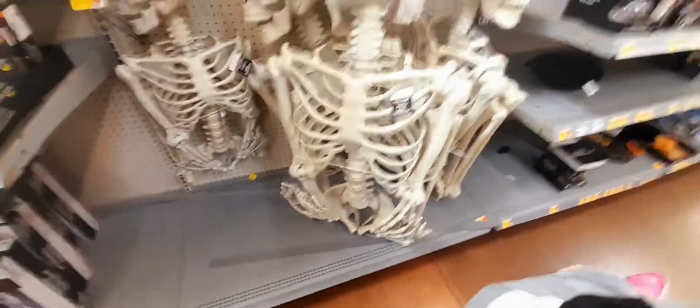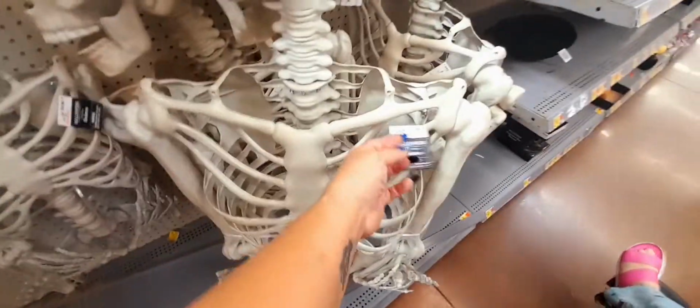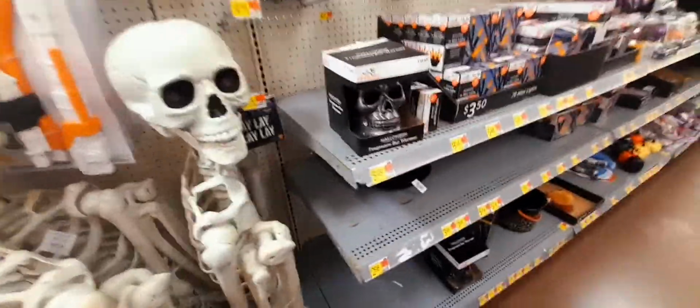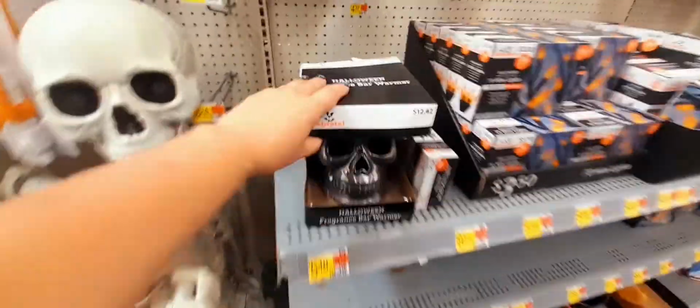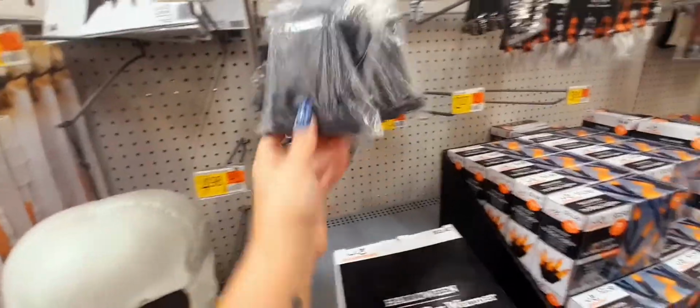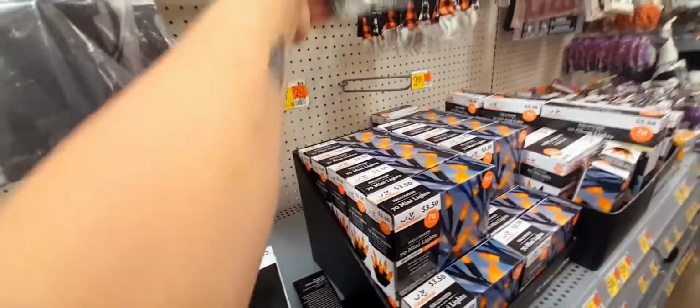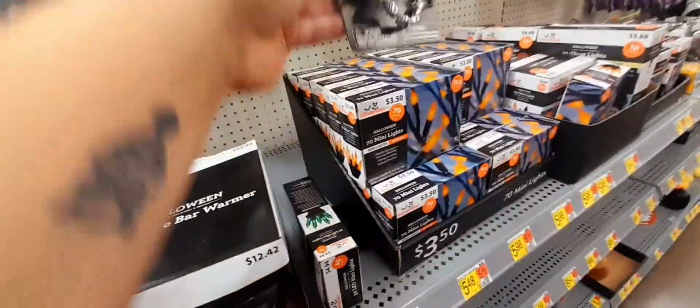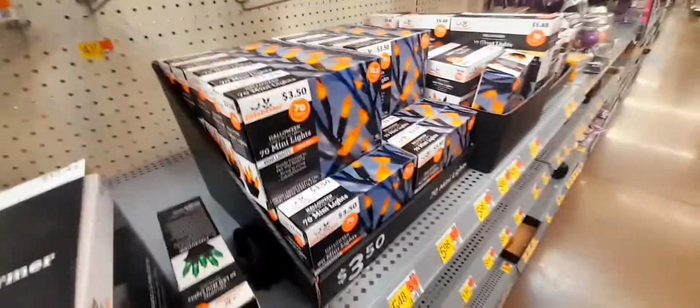Here's some more big ghosts. Damn, this is $98. The clings. Look at the fragrance warmer. Look. That. Look at this. How cute. The scorpion ring.